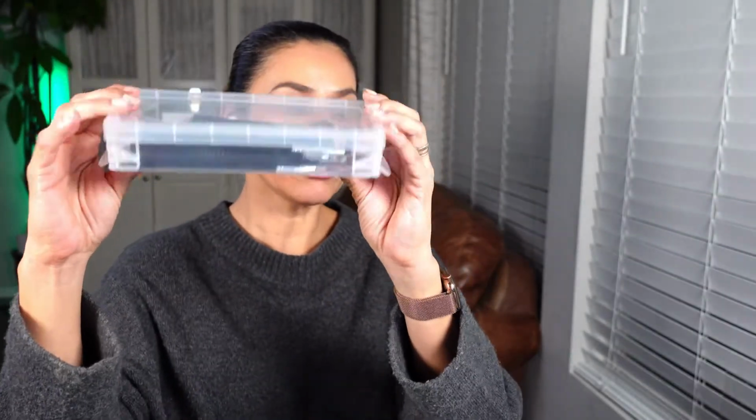Oh, they have these little containers at Michael's for $1. I love it because I can keep my clean brushes. Once they dry, they go in here, and then they don't get any dust. A lot of times if you leave your brushes just sitting, all that dust goes on your face, and then you're gonna break out. So this keeps them clean and safe, and then when I need them, I pull them out.